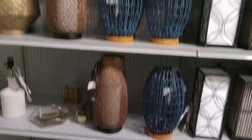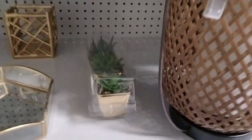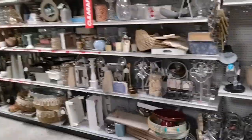So you have the floor lamps here. Oh, these are new. I haven't seen those before. These are new. See how customers like to put stuff wherever they want to put it? And those literally go right there. All right, so you got more. Like I said, there's clearance all over the store.